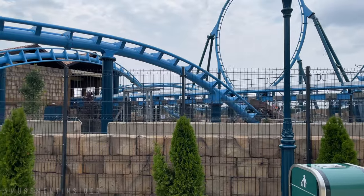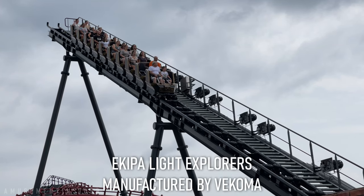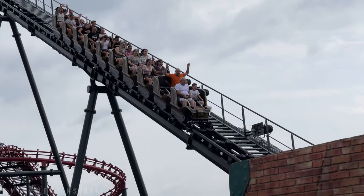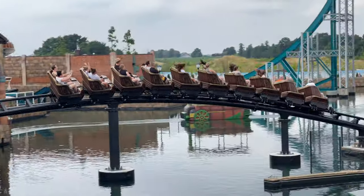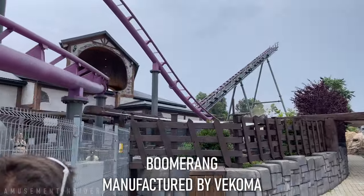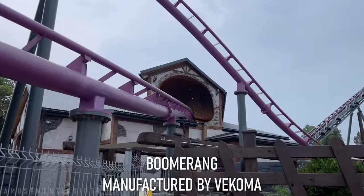Another Vekoma, the Family Boomerang Ekipa, is similar to many others of this model that are popping up around Europe. It fits in nicely here and is one of 2 Family Boomerang coasters in the park. The other, located in the middle of the park, is also a fun ride. Both are worth going on.